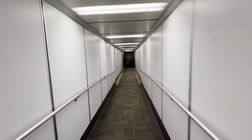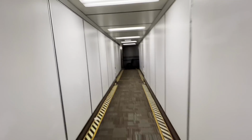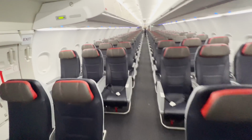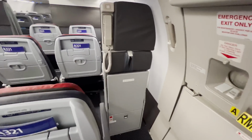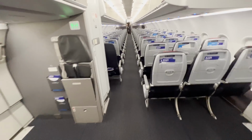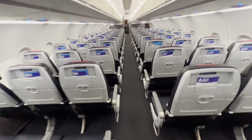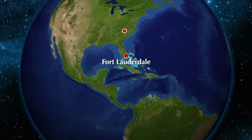All right, just going down the jet bridge now. A lot of people don't know what this is called, but this is actually called the jet bridge. Today we're on an A321 and my jump seat is right in here. That's my jump seat for the next 2 days. So in just a few minutes we will start boarding and this whole entire plane will be full. Well, except for probably a few seats. We might have a few open seats.